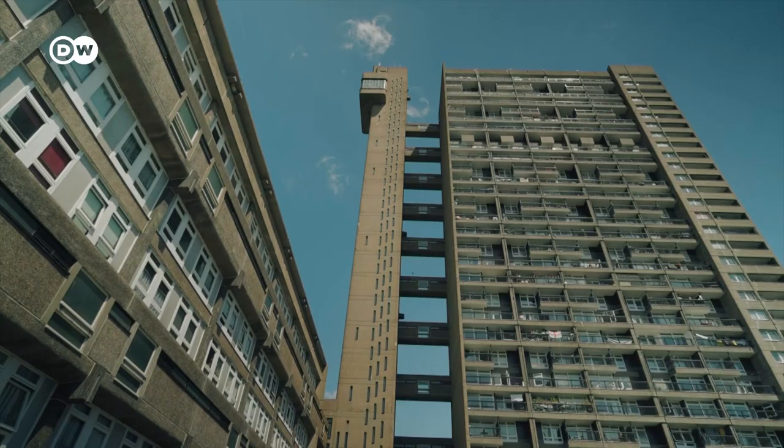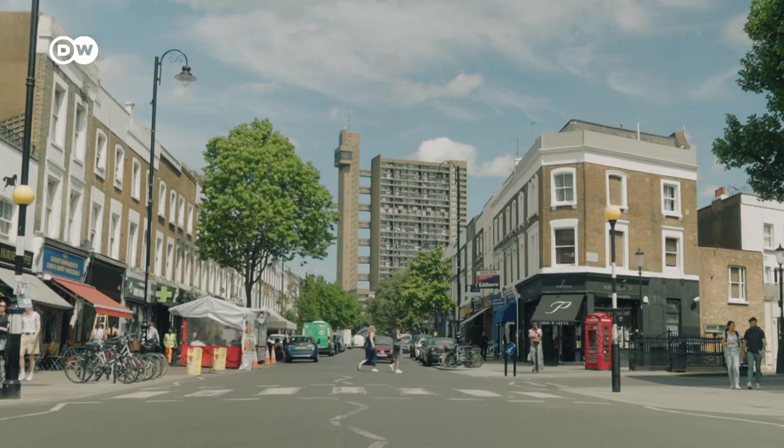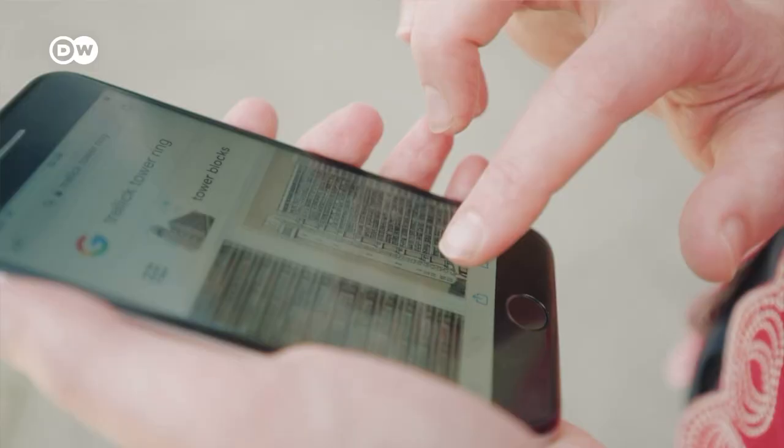It was designed as social housing by the British-Hungarian architect Ernő Goldfinger and completed in 1972. Back then, it was the UK's tallest residential high-rise and nicknamed the Tower of Terror because of the area's high crime rate. But these days, it's a popular residential area, and the iconic building is even available as a souvenir.